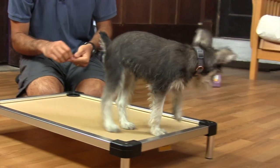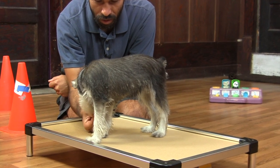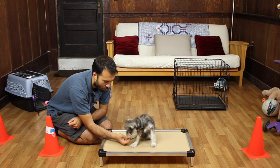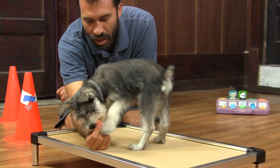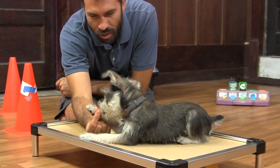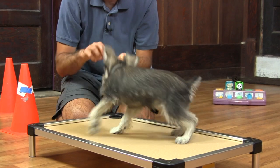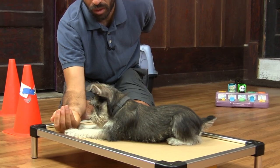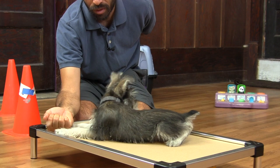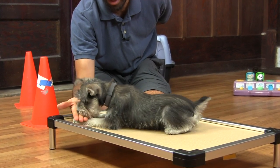Okay, good job, Daisy. What about this? Look, I'm not going to, hold it. Off, off, good dog one. I'll do a quick one because it's a new thing. Off, good dog, take it. All right, let's try that again. Off. Off. Good dog, take it. Yeah. Okay, what about this one? Off. Off. Good dog. Off. Good dog, off. Take it, there you go.